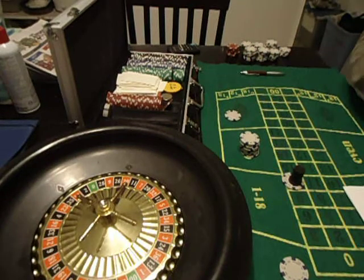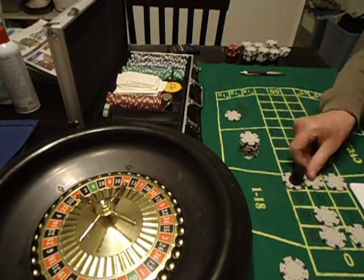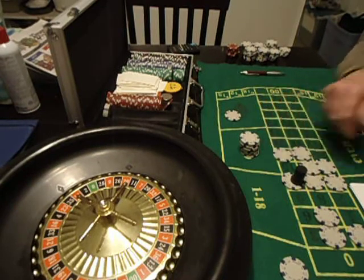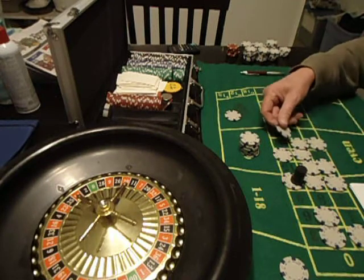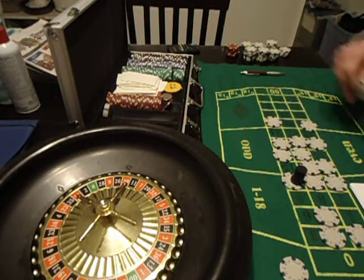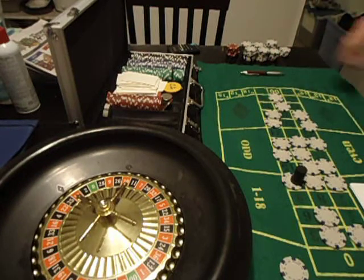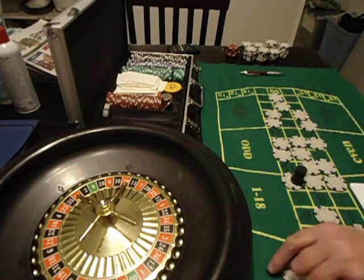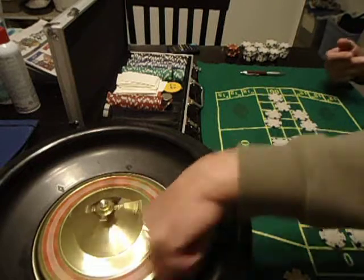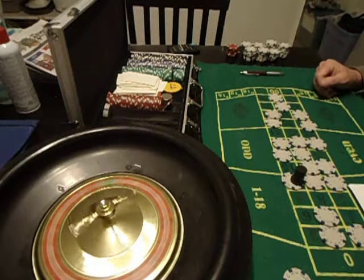So let's play the 12. We got 1, 2, 5, 10, 11, 12, 13, 14, 17, 18, 19, 20, 21, 25, 27, 28, 30, 32, 35. Okay, so these are the numbers that have historically come up after the number 12 on 4 different tables. So let's see, not just this table, but I have 2 online tables and a software table.